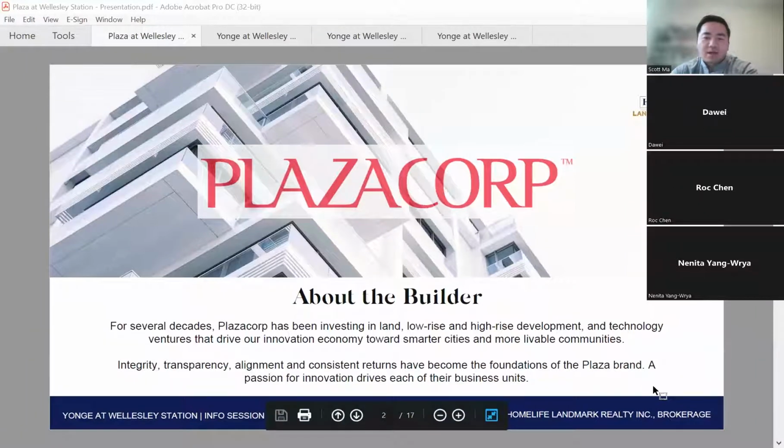As I was saying, Plaza Corp is very well known in the real estate industry. They focus on investing in land, low-rise and high-rise development. And they're also very focused on technology, making sure that the product meets the market demand and is always positioned for the future. So their core values are integrity, transparency, alignment, and consistent returns. And these really are the foundations of the Plaza brand.